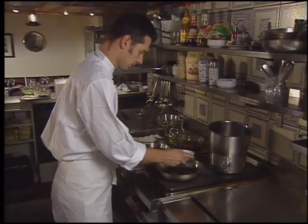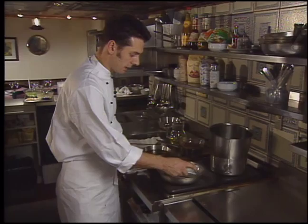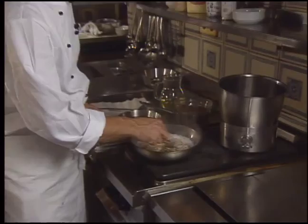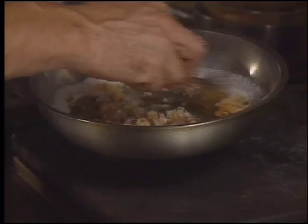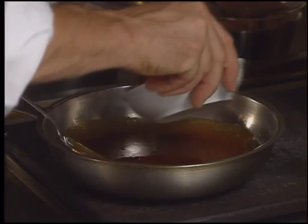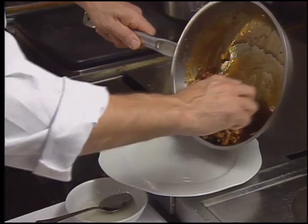Chef Spohner begins with a walnut brittle that will become part of the parfait. Sugar is caramelized in a hot pan. Walnuts are added and thoroughly coated. The mixture is set aside on an oiled plate and cooled.